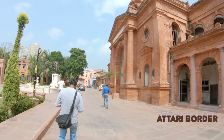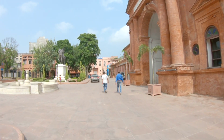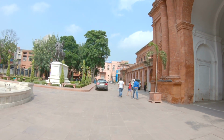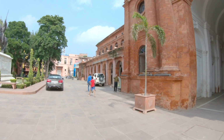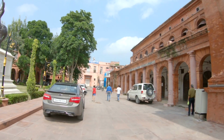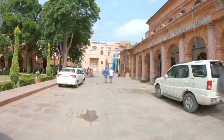So now we are planning to go to Wagah border, which is about 25 kilometers, I guess. The show starts somewhere around 4 to 5, so we have to be there early to get a better place. We're going to the parking now to take the car and start to Wagah border straight away. It's already 2:30, so maybe we'll reach there by 3:15 probably.